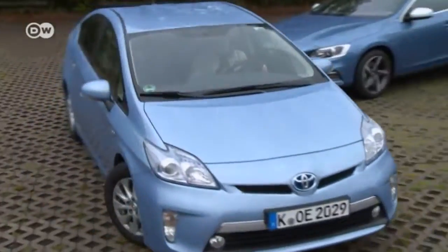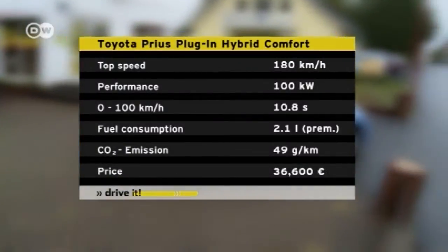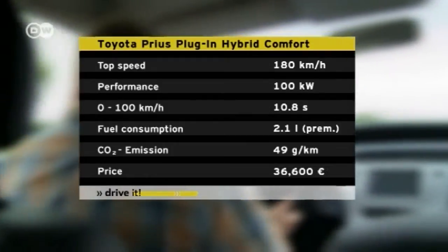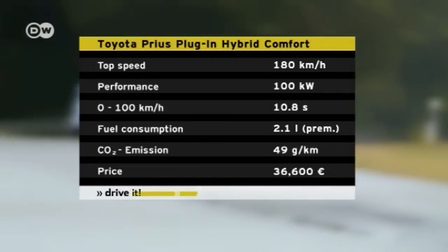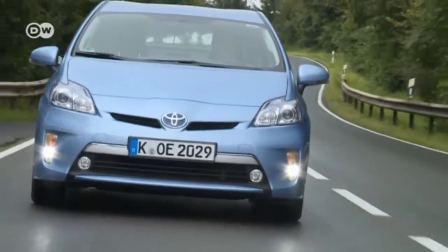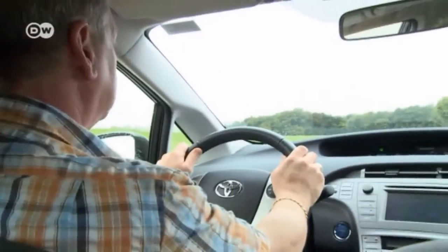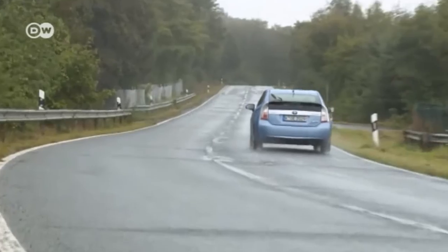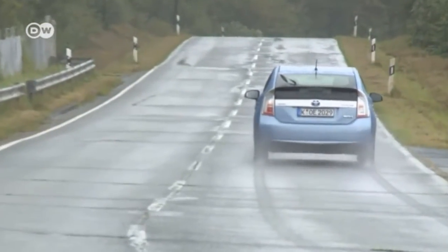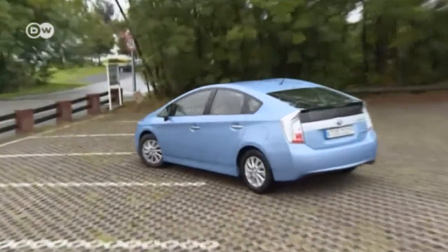Together, the electric motor and internal combustion engine deliver a total of 100 kilowatts. Toyota says its hybrid requires only 2.1 liters of gasoline to travel 100 kilometers. At 0 to 100 in 10.8 seconds, acceleration is a bit weak, but emissions of 49 grams of CO2 per kilometer put the Prius among the cleanest cars in its class. It has a range of 25 kilometers running on electricity alone, and a total range of 1,200 when the gasoline engine kicks in. Maximum speed running on electricity is 85 kilometers an hour.